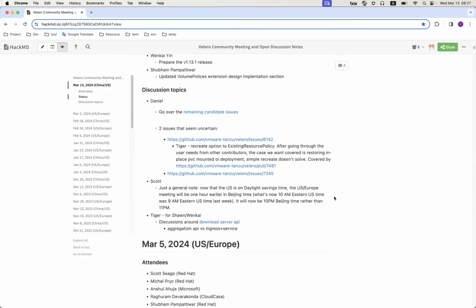By the way, does anyone know who is the owner of the Google Calendar of the Velero? I have seen there is a link in the community meeting HTML. I don't know if that's one that Orland was managing, but I did notice from my calendar that the Beijing meeting is still listed, but the Zoom link is wrong. And the other meeting, the U.S. Eastern meeting, disappeared completely from my calendar. So I'm not sure how those were managed. But those need to be updated.